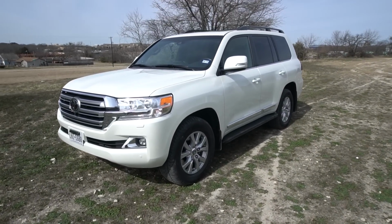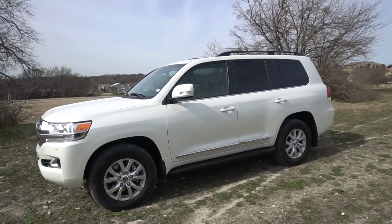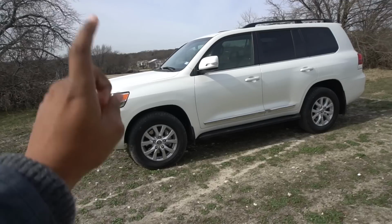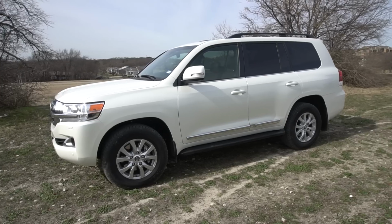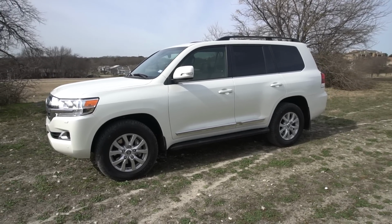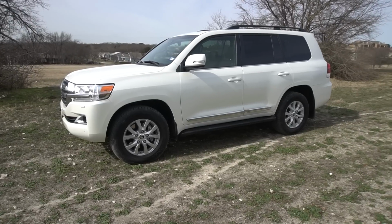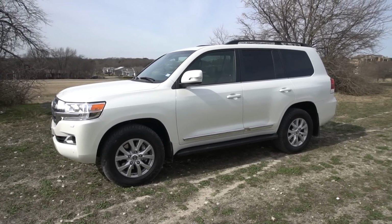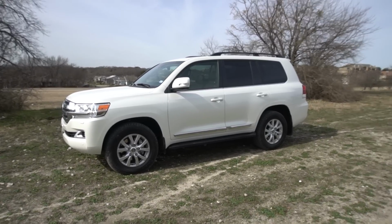This week, I have the 2019 Toyota Land Cruiser. Basically, to sum this car up, it is one of the most capable three-row SUVs that you can get, but most importantly, since it is a Toyota, it is one of the most reliable and capable three-row SUVs that money can buy. Other than going to the Lexus LX 570, which is basically the mechanical twin to this vehicle, this is gonna have better approach and departure angles, and it's just gonna be an overall better vehicle in terms of stealth wealth.